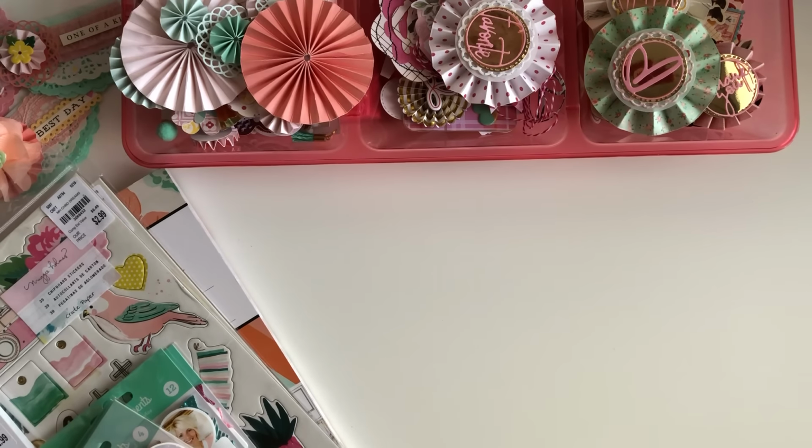We still have the Maggie Holmes rave going on, but I did tell Ada today that on our next trip to Tuesday Morning, I want to kind of go more for the Easter stuff. So I want to get some Easter paper collections, the collection kits, I think is what they're called, where you get the paper and the stickers and stuff like that. So I'm excited for that.